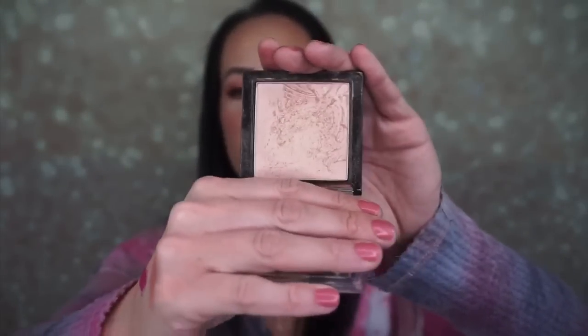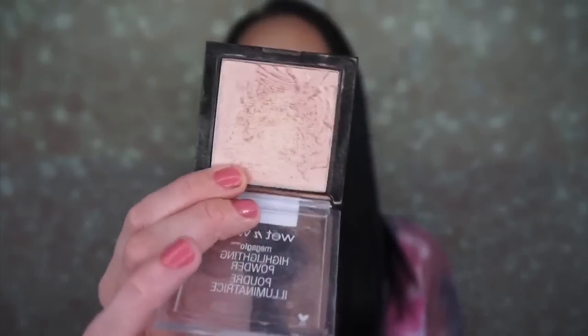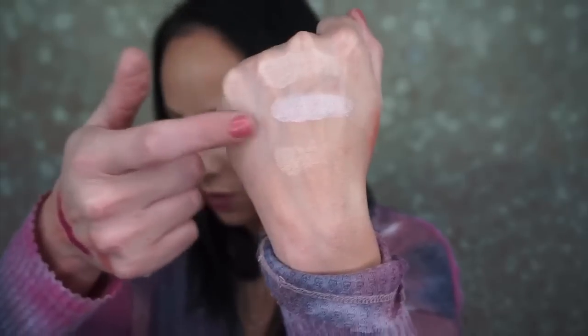This is more of a gold than anything else. It does have a little subtle hint of pink in it. It's good. I've had it for 3 years. It's not going anywhere. So it has a little bit of pink and gold in there, and it looks like this. So there are the 3 highlighters. Blossom Glow and Precious Petals are quite similar, and this one is more of a pinky white base.